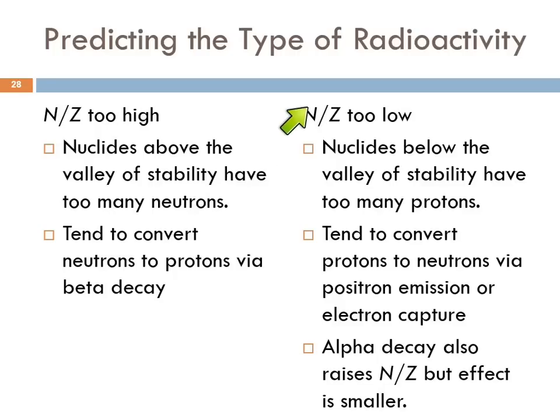Other nuclides have an N to Z ratio that's too low. You can think of them as having too many protons, or as not having enough neutrons. And so these tend to undergo positron emission or electron capture, because that will convert protons into neutrons and make this ratio come up. Alpha decay also raises that ratio, but the effect is much smaller. Any questions?